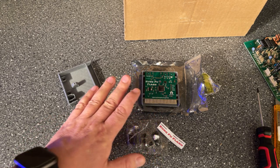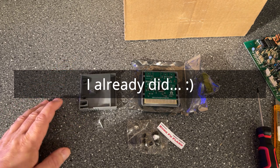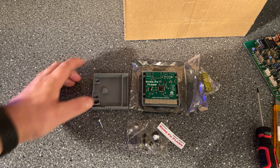So really interesting. I haven't tested it before, so I'm going to build this in another video, I guess. Very interesting project, and thanks a lot for sending this to me.